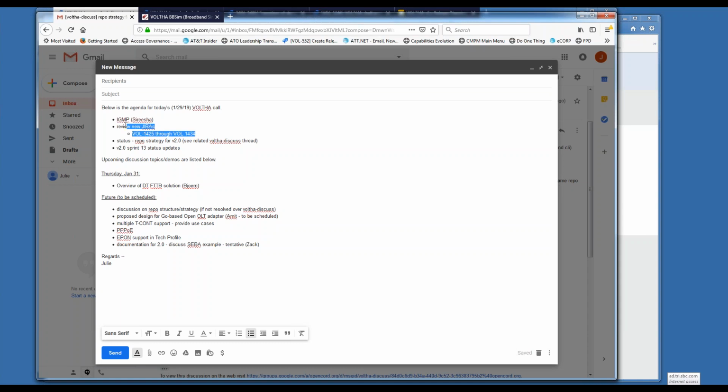We do have a number of new JIRA issues to review as well. And I wanted to do a quick follow-up on the repo strategy discussion that's going on VOLTHA Discussed. I did see, Chip, that you made another contribution to the discussion today, so we can maybe start from there. And then with any remaining time, go into status updates for the work in progress for Sprint 12 of VOLTHA 2.0.